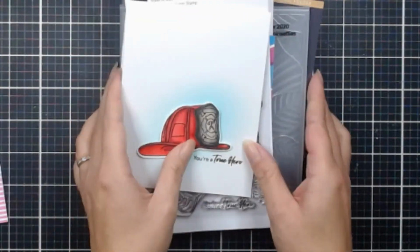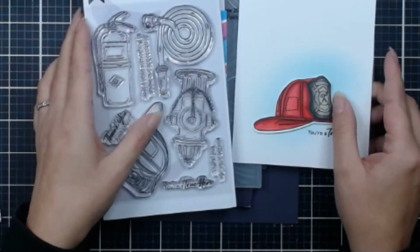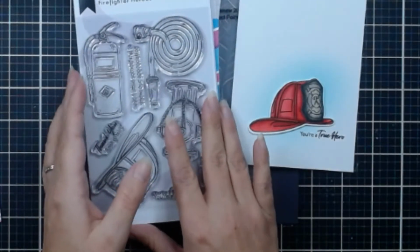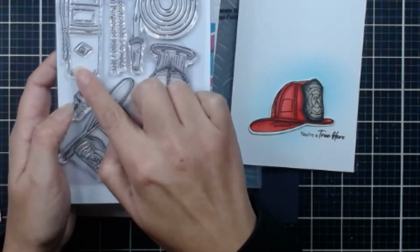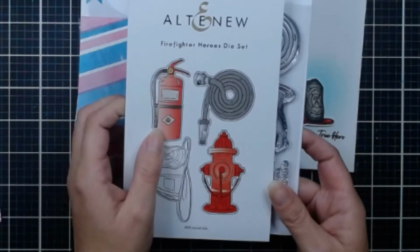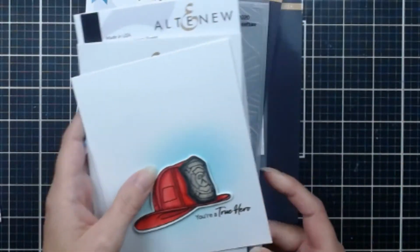I'm going to move these ones in now. So this one is the Firefighter Heroes. So this is going to go with the rest of the hero sets that we have in our products. So I'm just going to move down so I can see anything. And we have a little fire hydrant, a little extinguisher, hose, and a firefighter's hat. As well as that, we do have the matching die set, which is going to cut those out too. As well as some great sentiments on there as well.